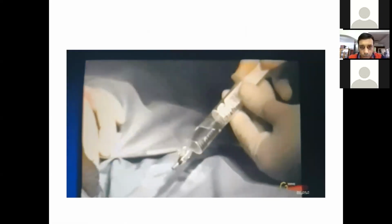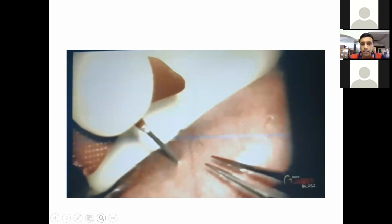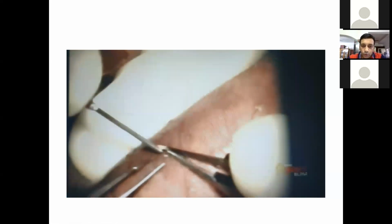So this is the suction with the help of a 10 ml syringe, and this is the needle that has been inserted. The scrotal skin has been tightly stretched over it, and once you take out the needle, this is an 18-gauge needle, the assistant is ready with 2 forceps, and he would be grasping whatever tissue has been unraveled, and he will pull as much testicular tissue as is possible.